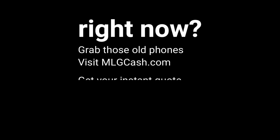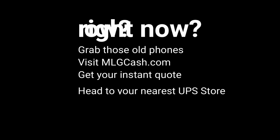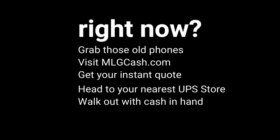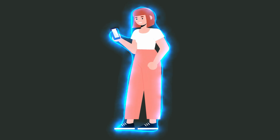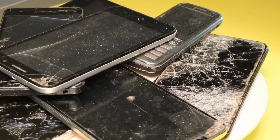Here's what you need to do right now. Grab those old phones, visit mlgcash.com. Get your instant quote, head to your nearest UPS store, walk out with cash in hand. It's that simple. But here's the thing, phone values drop every day. That iPhone in your drawer, it's worth less tomorrow than it is today. So why wait? Don't let your old phones collect any more dust.